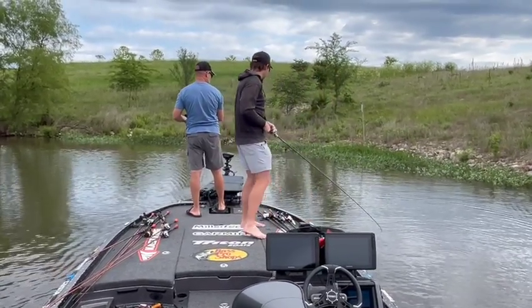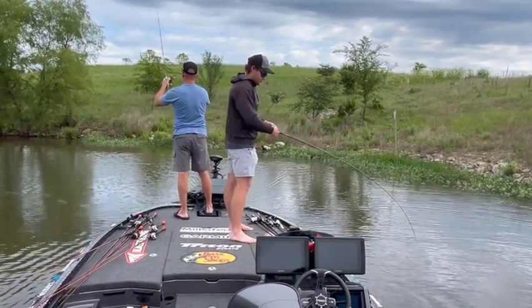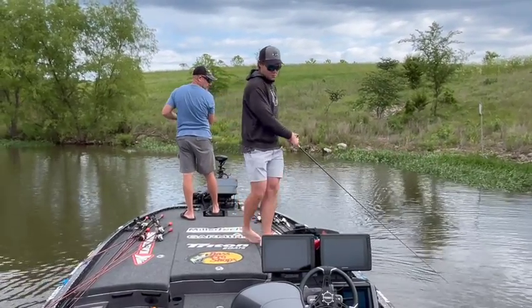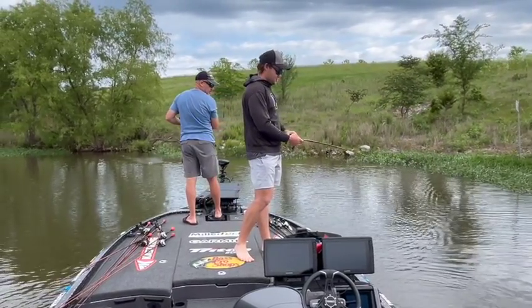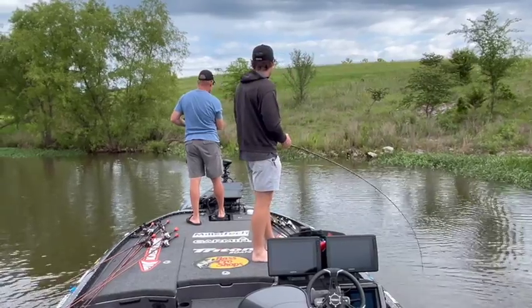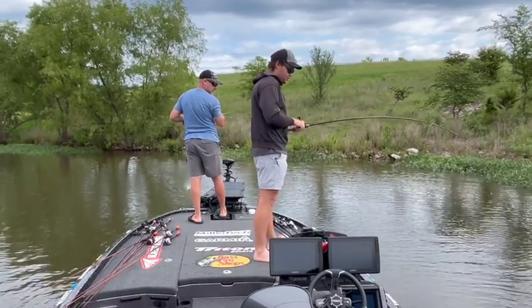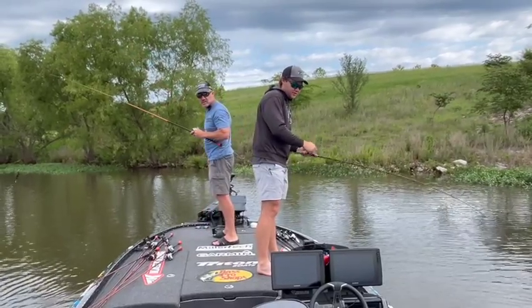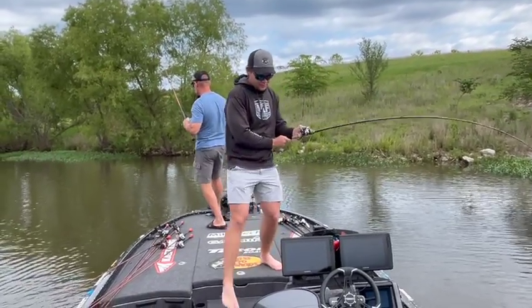Oh, right at the boat. Ooh, there's a good one. Decent largemouth. How big is that one? I think he's maybe a little bit bigger than the one I caught earlier. Oh, he's got me on something, I think. There we go, he's off. Oh no, that's a good one. Well, I thought.